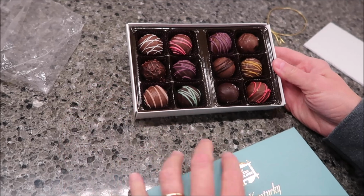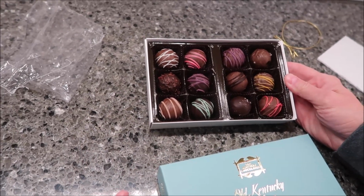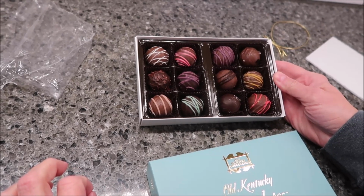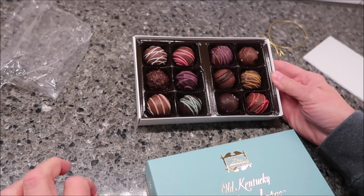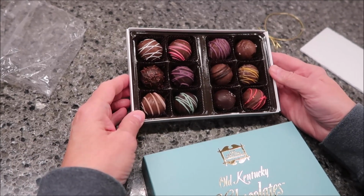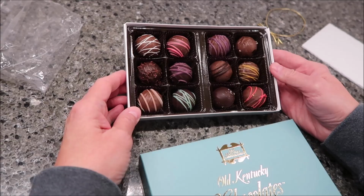It should have a raspberry, a peanut butter, fleur de sel caramel, chocolate, peppermint, orange, cappuccino, strawberry, blackberry, and vanilla. That's what we're hoping we have in there. So we're going to take these over to the table and give them a try.